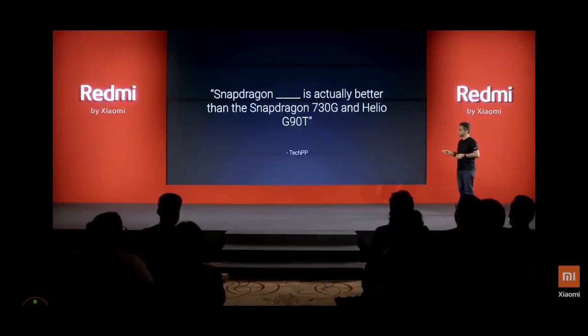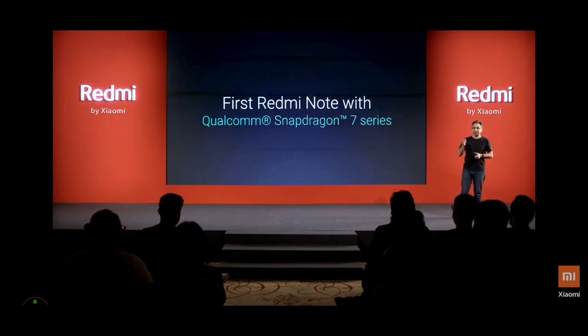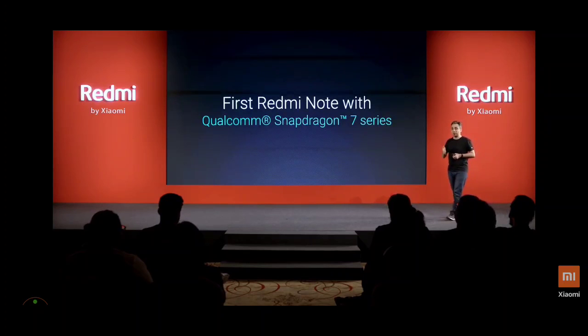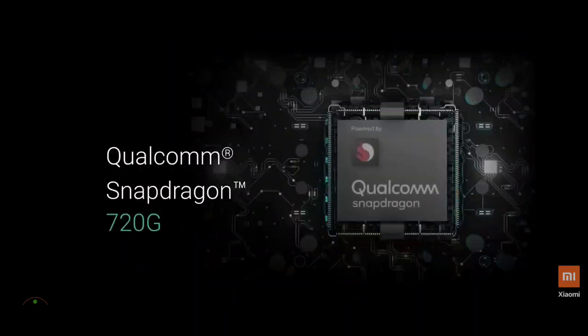It also was recently called out, this processor that we are using, is being better than the Snapdragon 730G and the Helio G90T by TechPP. Any guesses? Okay, one more hint. This is the first Redmi Note to come with a Qualcomm Snapdragon 700 series. And yes, this is the Qualcomm Snapdragon 720G.